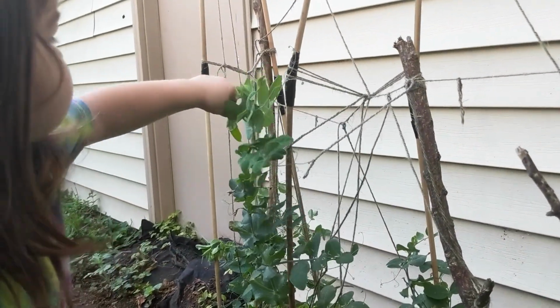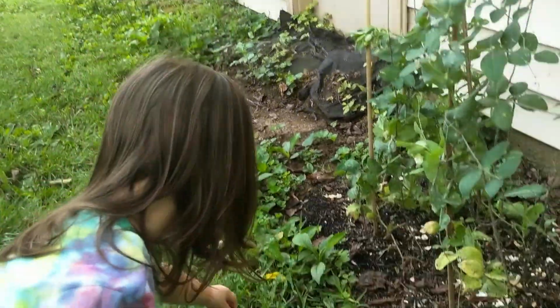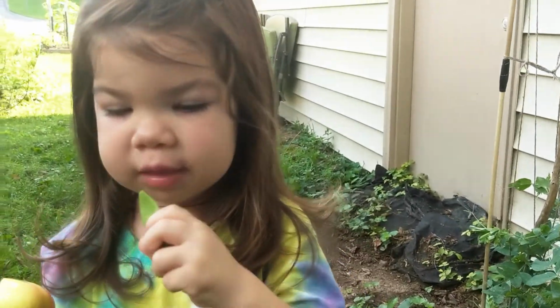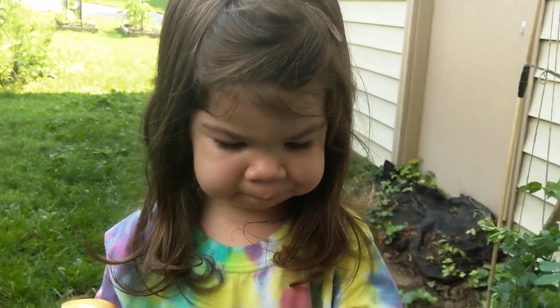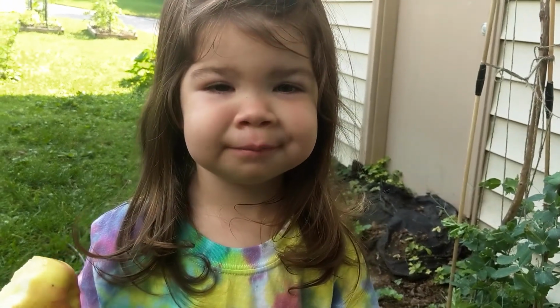Oh, you're gonna eat it? You're just gonna pick it and eat it just like that, huh? Uh-oh, where'd it go? It's green. You can eat it? Go ahead. You picked it, you eat it. Are you appreciative of the things we grow? Yeah? It's so good.